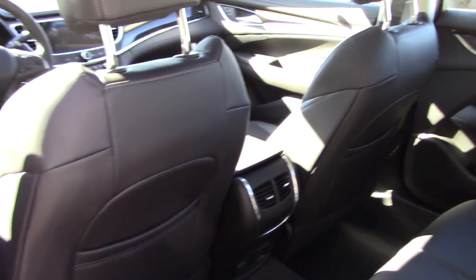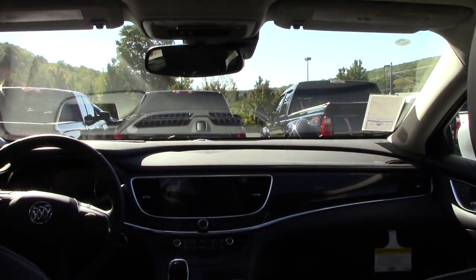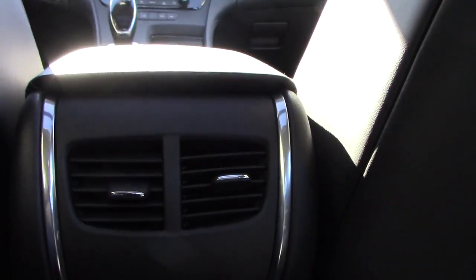Alright, so I'll climb in really quick and show you how much room I have here. Keep in mind that I am about 5'10", and I have this much space, so an amazing amount of space back here. And it's a really airy feeling back here. It feels like a big car. You feel like you have a lot of room to spread out. This car would be very comfortable on long trips.